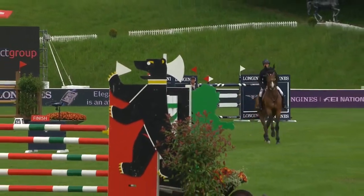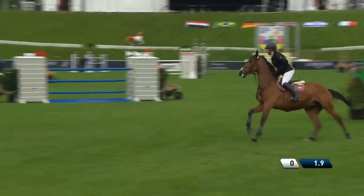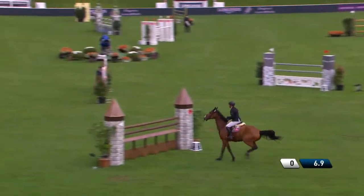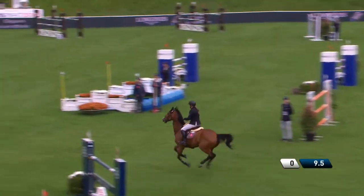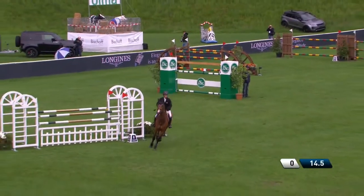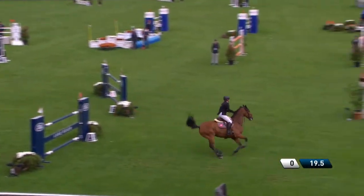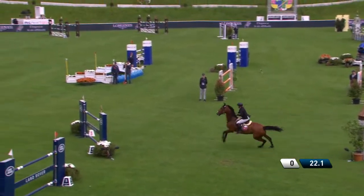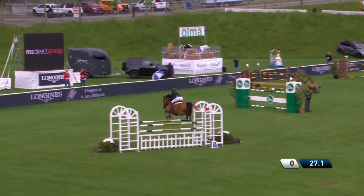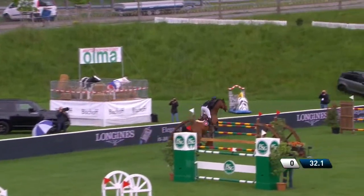First fence, a 1 meter 40, 160 wide triple bar, right-handed to a 1 meter 40 upright. It's 37 meters down to fence three. Now, Barbara Schneider has a choice to go left or right. She's gone right and now goes left-handed back to fence five. Both of the last two fences you just jumped are either fences four and five. You can jump them either way, as she can now.